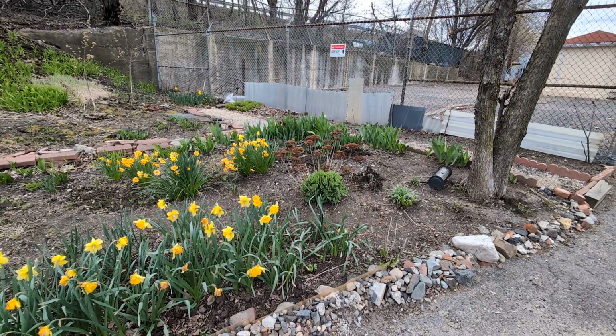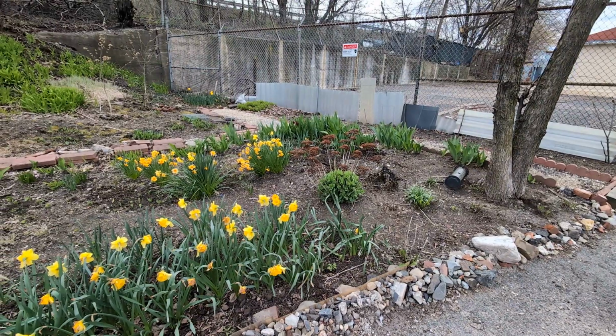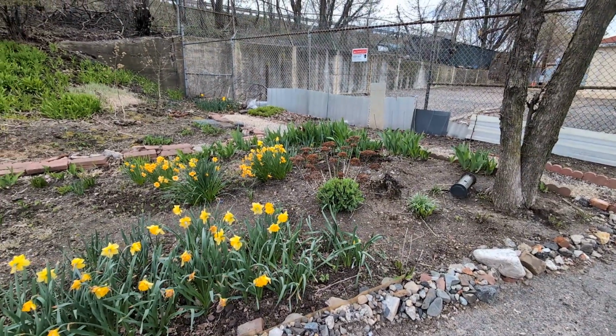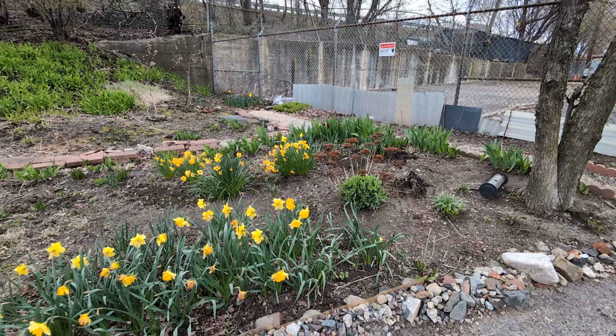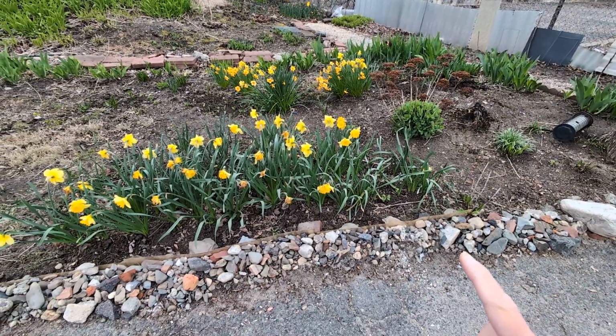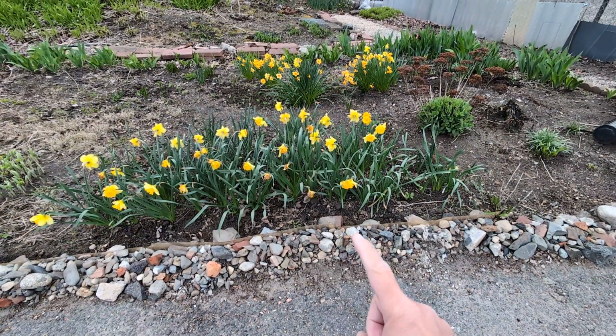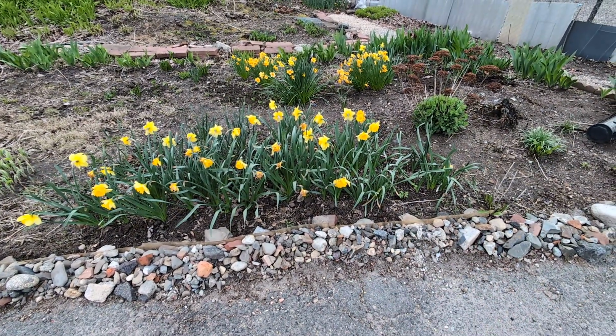Today is Sunday, April 21st, 2024. I'm out here in the lower flats area doing some improvement and of course as always picking up trash. But today the project was to install this rock wall retaining strip here. You can kind of see it there. I'll zoom in a little bit.